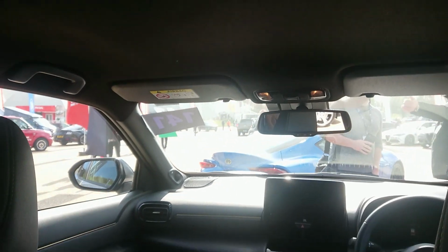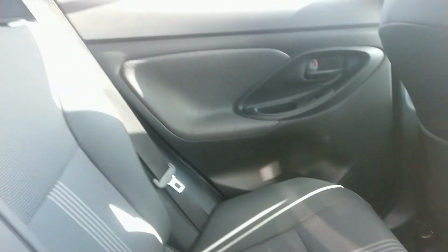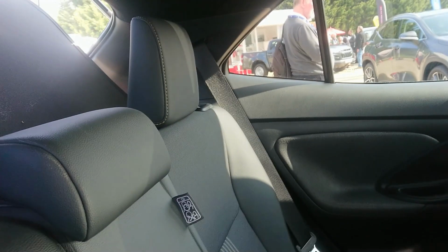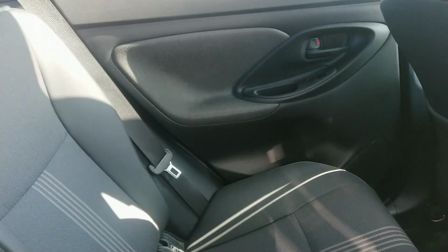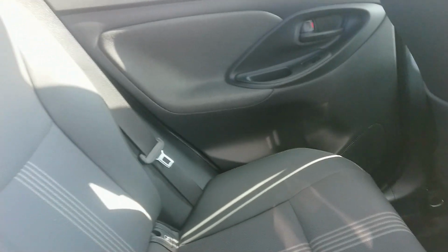Someone very tall has been sitting in here. I'm only 5'11". I'm not particularly tall, but there's actually loads and loads of headroom. Headroom's really, really good in this car. There is a little portion of the seat that you can fold. It splits 40, 20, 40. And you can sort of get that down. I have to sort of reach around and find how to do that, but that would become an armrest.